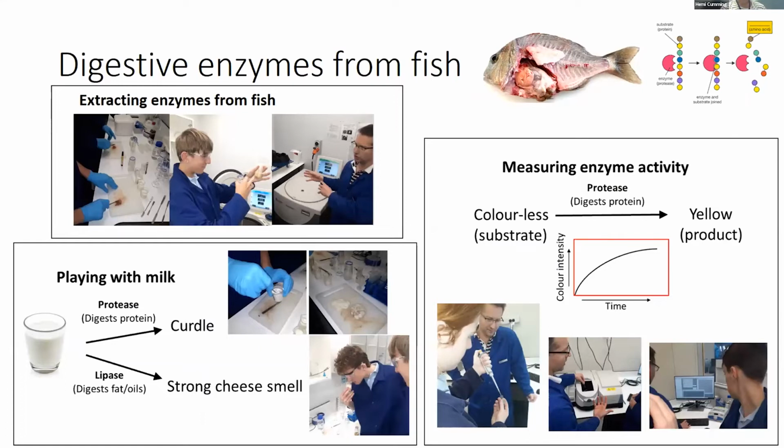So they took a little bit of the gut. They took a little bit of the ceca, which is, I guess, the enzyme-producing gland. And so they got to have a play and see how you might process it, and then how they behave. Here they were playing around with milk and proteases and lipases. You get to see that curdling, and then a few lipases will give it a real strong cheese smell. Just fun activities, but it really gives them an idea of what enzymes could be, how they behave with materials, and then obviously a more technical understanding using a UV spec.